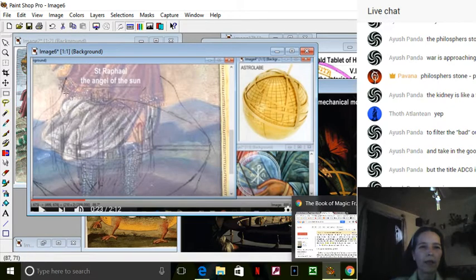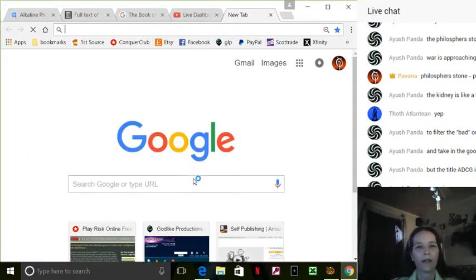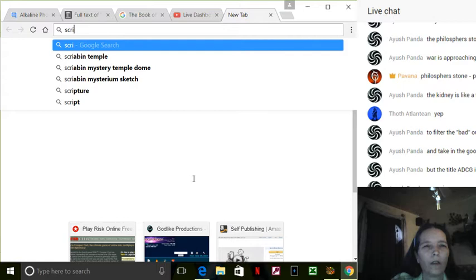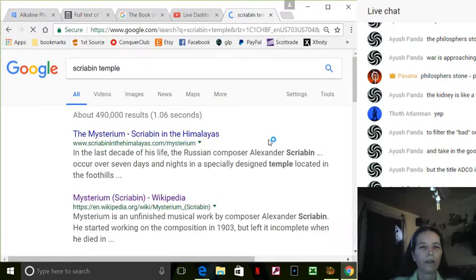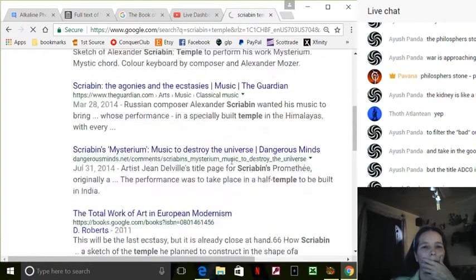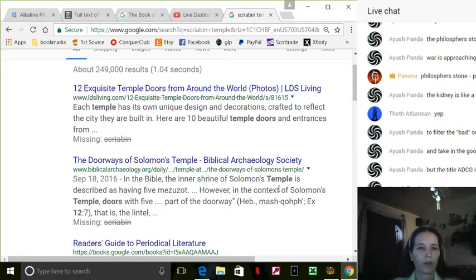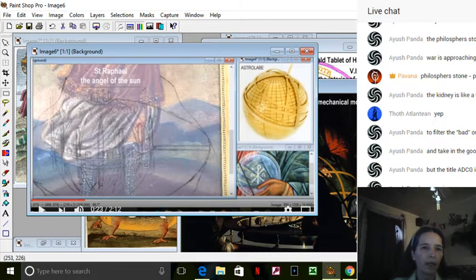And I found a site that described what the guy said that was. A palace, or not a palace, a temple. What was his name? Scriabin? Mysterium. Something about a temple with 12 doors. Anyway, that's supposedly what the drawing is, and this is like the water reflection half of it, and this is the temple, and these are supposedly columns, and then these 12 doors.